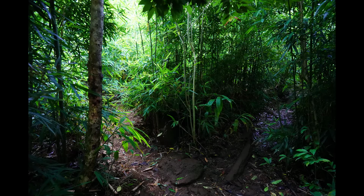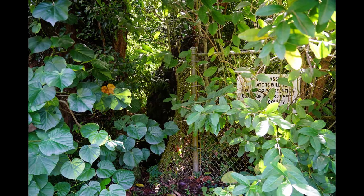And it can be a bit claustrophobic and disorienting, especially because there are false trails going this way and that. The thing with these false trails is they're all unsigned. They're all seemingly equally as used as the other path. So it's really hard for people unfamiliar with this area to tell which way to go. And I suspect this is how people can get into trouble.